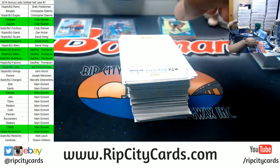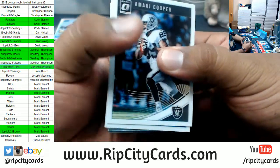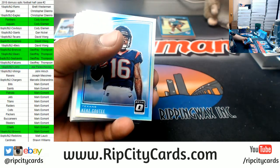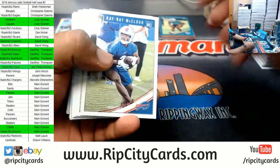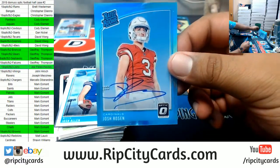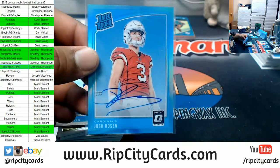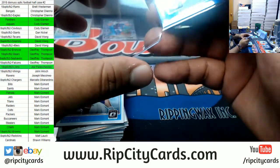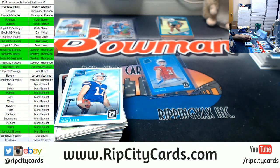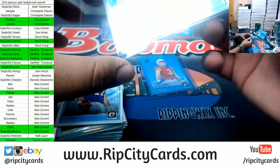What's in this third box? For the Cardinals to 75, Josh Rosen. The autograph. That's nice. There you go, Cardinals. My man Sean with the filler. Mojo! Here you go, my dude. Nice hit right there, man. Very nice. Let me top load the other autograph while I'm at it.